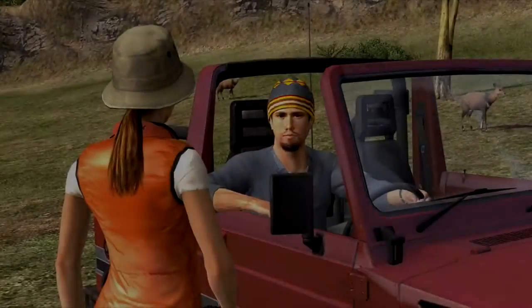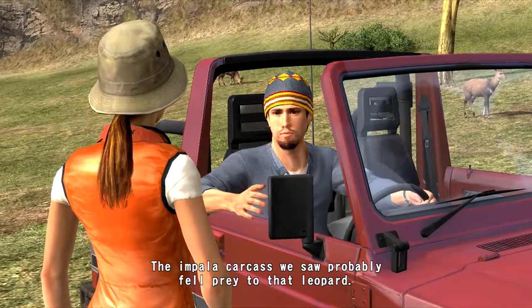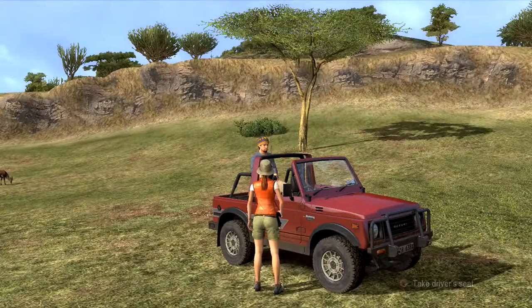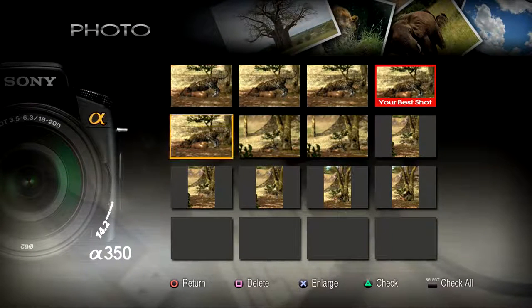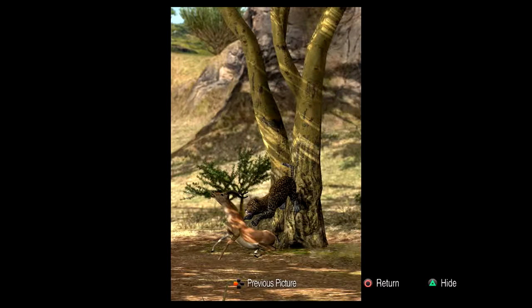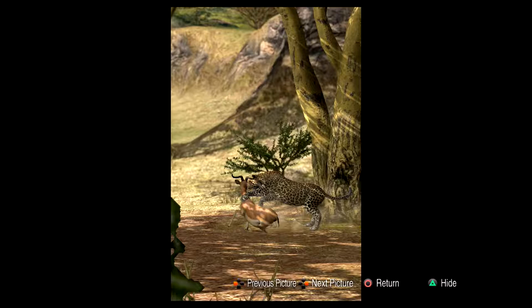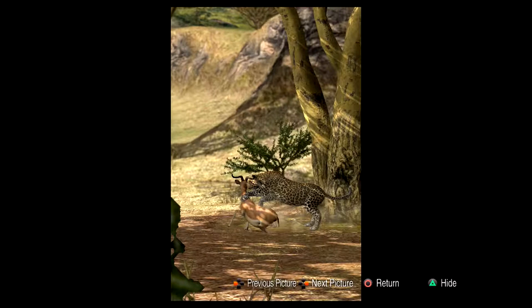I was hoping maybe to get, like, right the hunt. The moment of hunt. Oh, that's awesome. I like that one. Poor impala.